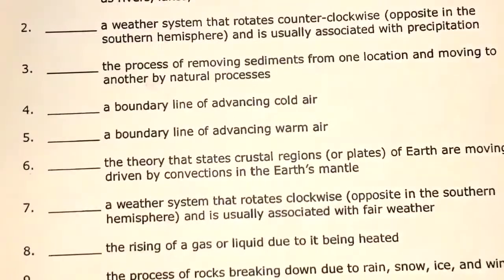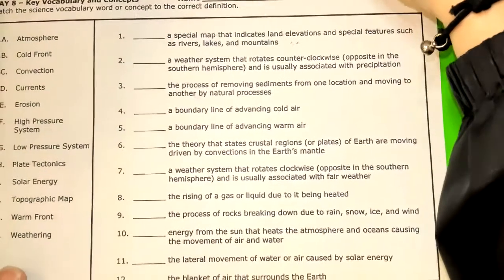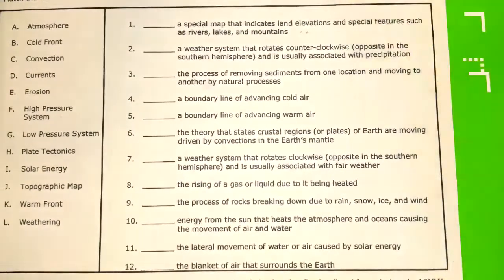Go ahead and complete the vocabulary matching on the back, just 1 through 12.